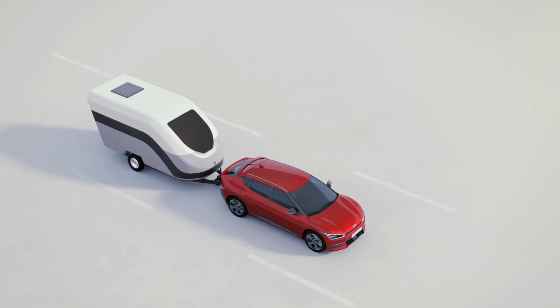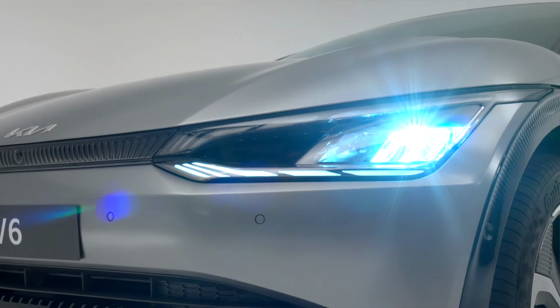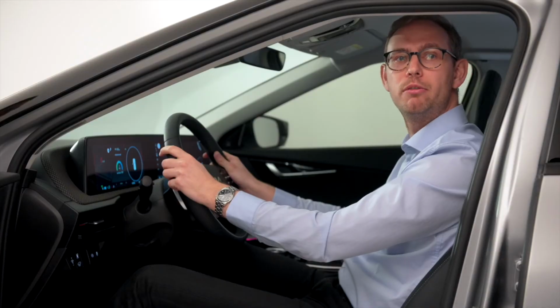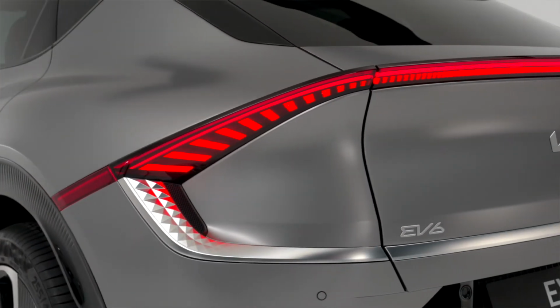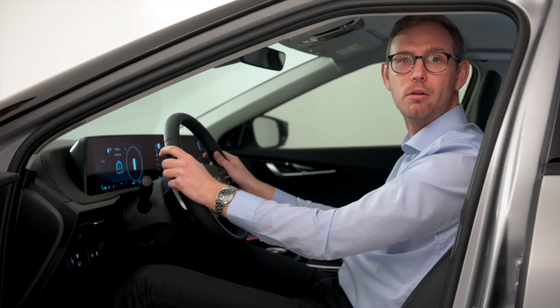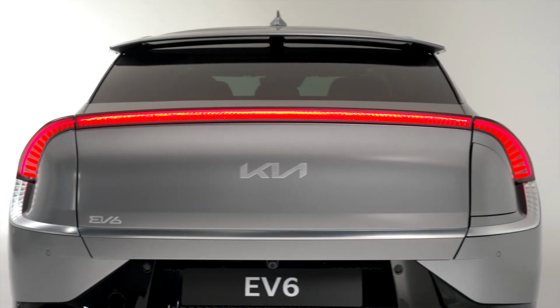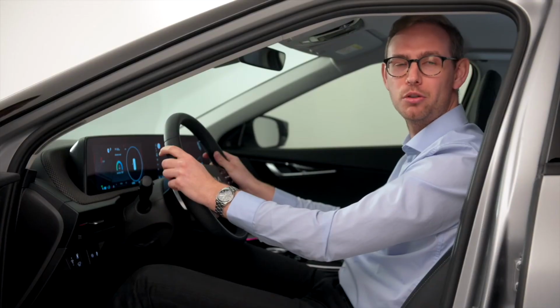EV6 will be available with both rear-wheel drive and all-wheel drive versions. Especially with the latter, we expect that one of the most exciting feelings will be launching the EV6 from a standstill. Luckily, as on all EVs, we have very low wear and tear of the electric components, so you can do launch control starts all day long without any drawbacks on the total cost of ownership.